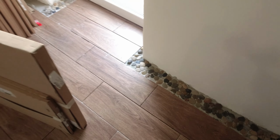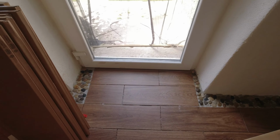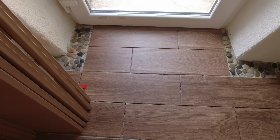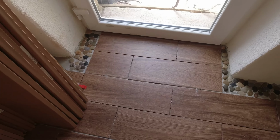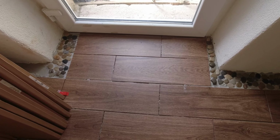What I can say I'm really proud of, actually, I know it's such a small thing, but I am really proud of this entranceway. It came out really nicely. I'm actually really happy with the way that looks. Next will be grout.